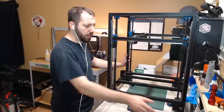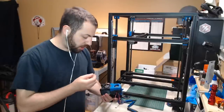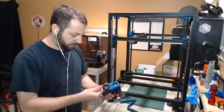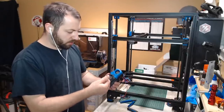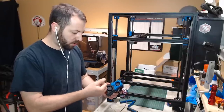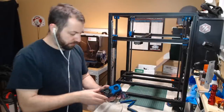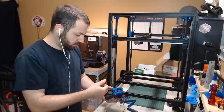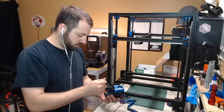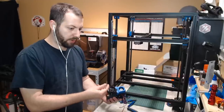Okay, so now we need to mount this guy. So first thing we're gonna do is what I've been doing all night and take it back apart. What you have to do is pretty much take out the unit where your hot end is mounted. That unit has to come out because you need access to the holes behind it for mounting to the carriage. And then I'm actually gonna take off the fans as well, just so I have more room to play around with.